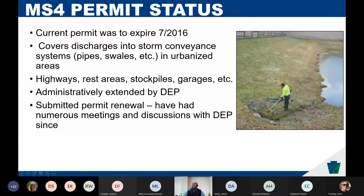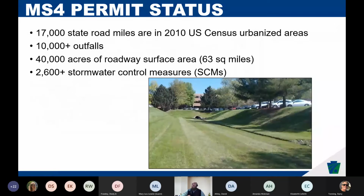So in our MS4 permit, I showed you a slide earlier how many miles of roadway we have across the whole state. If we're just looking at our 2010 census area, we have about 17,000 miles of roadway that fall within our census. Well over 10,000 plus outfalls, you know, about 40,000 acres of roadway surface in that urbanized area. I know in our inventory, we have over 3,000 SCMs. 26 of those are ones that we actually own, operate, and maintain. I'll get a little bit more into that later about how we keep track of our inventory.